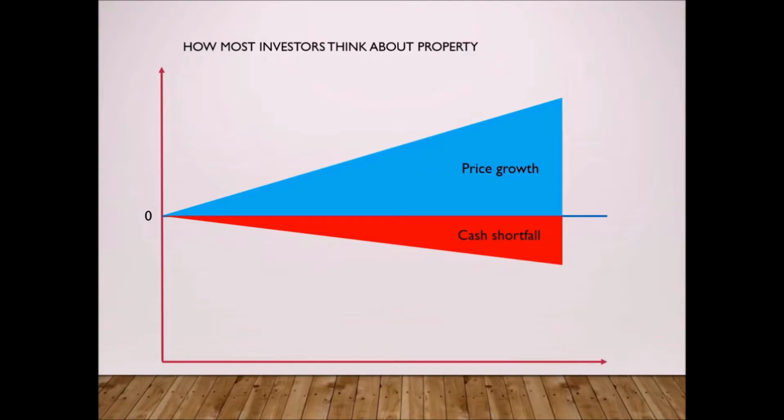The issue with that is the one thing that you can't ever guarantee, irrespective of how much research you do and whatever the numbers look like on a property, is what that growth's going to be, because there are so many external factors that could influence that: political decisions, the economy, what happens globally, and changes in lending rules like we're facing at the moment.